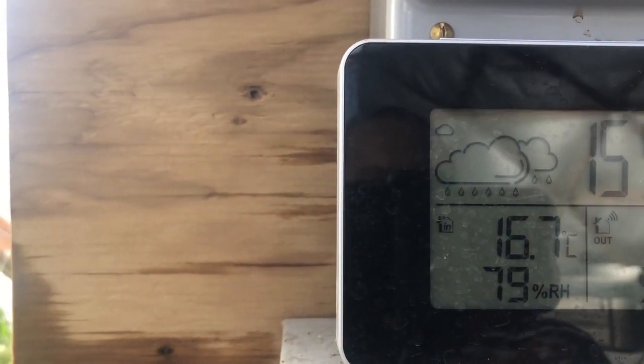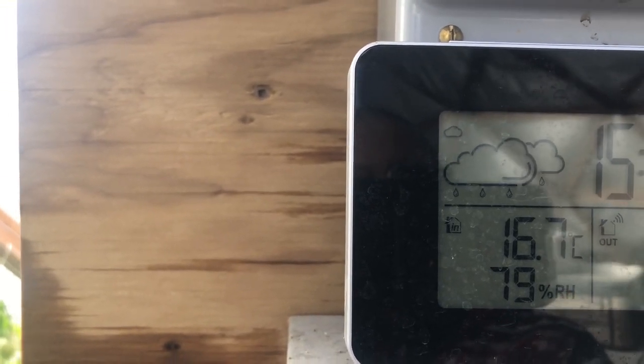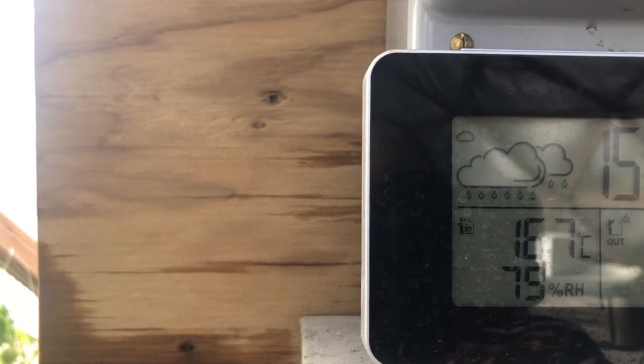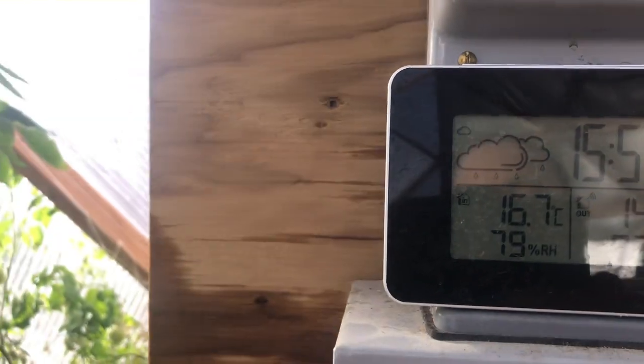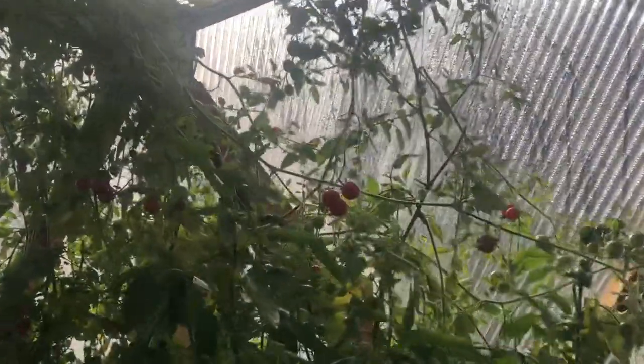Okay, so the greenhouse is 16.7 degrees. Normally when the sun starts to hit it, it warms up quite quickly. But as you can see, I'm just gonna turn around here, everything in the greenhouse is just fine. I've got a lot of tomato picking I need to do here.